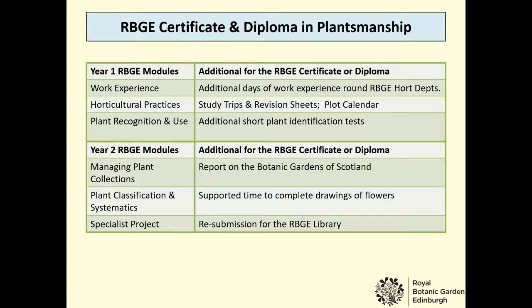For plant classification systematics, we'll give you some extra support to help complete drawings of the flowers that you'll be looking at and dissecting. And then for your specialist project, you'll submit it for the SQA, but if you would like to have it in the RBGE library, we'll give you some additional feedback, and you can then resubmit it for going into the RBGE library and potentially get a booster grade a little bit as well. So that's what these extra bits are that we ask you to do.